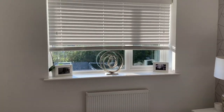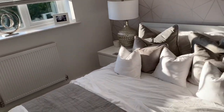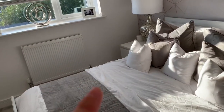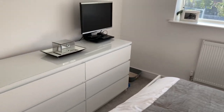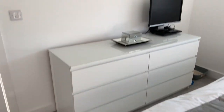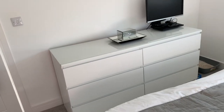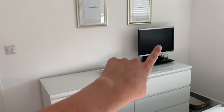This room overlooks the back garden, so it's lovely and sunny in the afternoon slash evening. And then our room gets all the sun in the morning. And then, yeah, not much to say in here, really. All of Steve's clothes are in there at the moment, but obviously when Joel moves into this room, we'll figure it out.